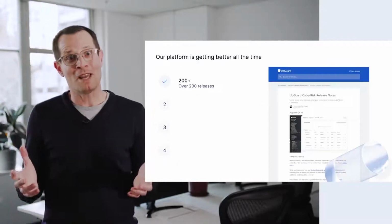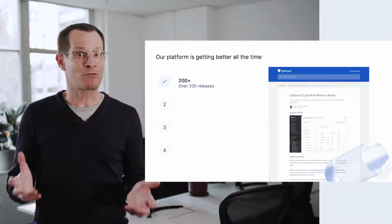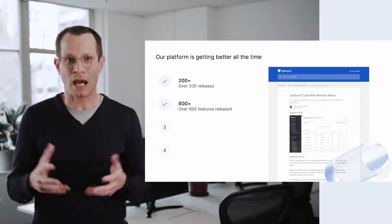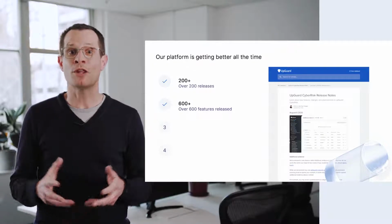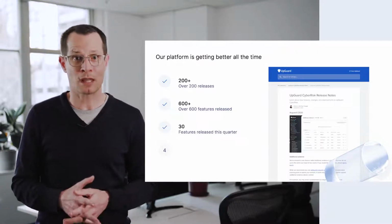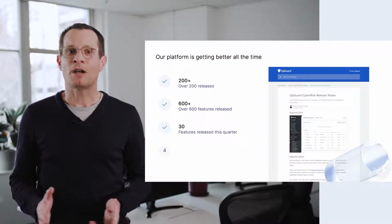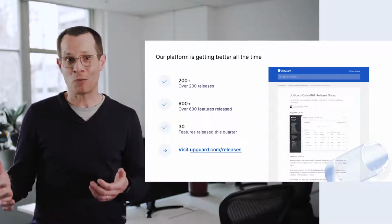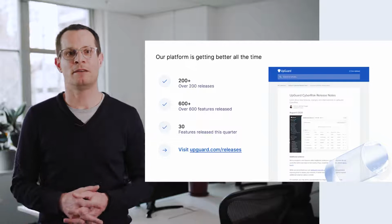Our platform is getting better all the time. It's been in the market for nearly 3 years, and in that time we've done hundreds of releases and added hundreds of new features. In Q2 alone, we released over 30 new features, and we're not slowing down. There's not enough time to cover everything today, but if you check out the release notes on our support site, you can see everything in one place, and it'll give you a sense of just how quickly we're moving.